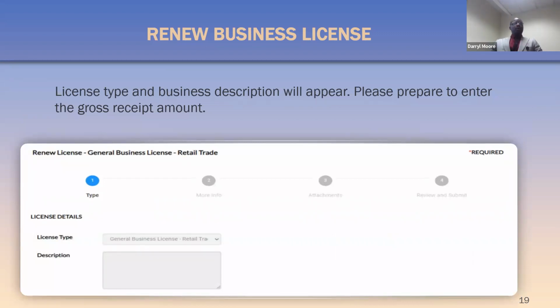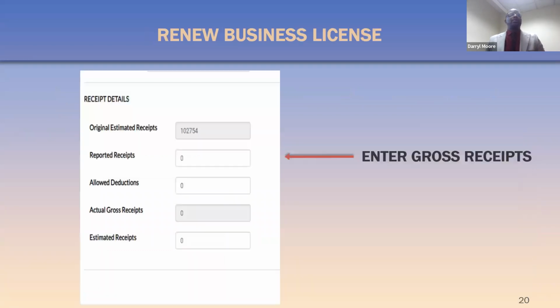Once you hit that renew button, this is the very next screen that you'll see as you're renewing your business license. All the gray areas you cannot enter, as those areas have already been filled out. But upon the next screen, it'll show the same screen, but the bottom half will show that you need to report your receipts.